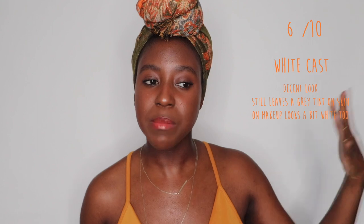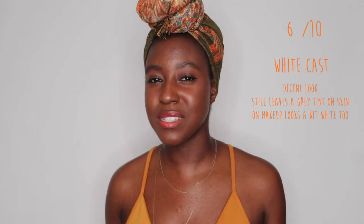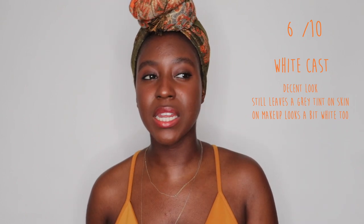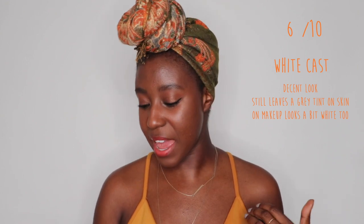But for anyone medium and above, maybe even chocolate and above, like brown skin and above, you won't really see much there. But once you get into the deeper, deep, rich tones of melanin, you may see a little bit of a cast. For me, I'm going to give this a 0.8 for Whitecast.